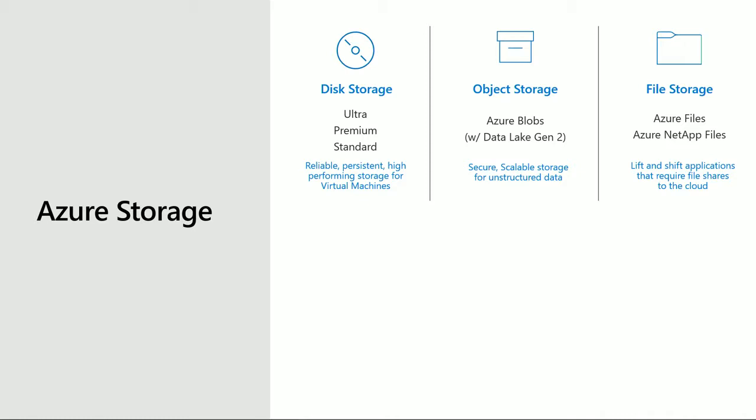Now, with respect to all three of these areas, we've made pretty dramatic improvements in 2019. Just some quick highlights. In the case of object storage, we integrated in Azure Data Lake Storage Gen 2 as part of this calendar year. It's a very powerful combination of technologies. And then we shipped Azure NetApp Files, which is the only managed NetApp Files service on the planet. So that's part of our platform as well.